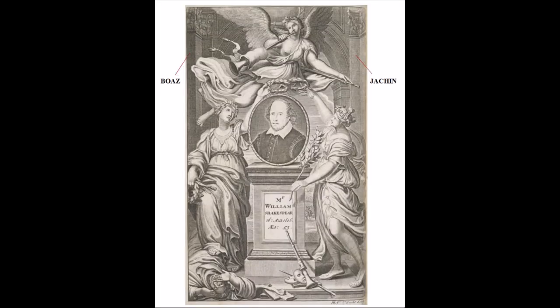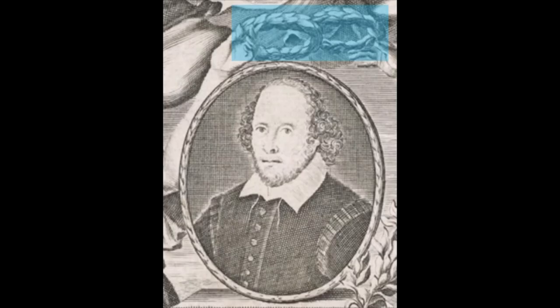I sent the engraving to Ron Raphael, who set to finding what he could. Among the many things he discovered, he pointed out the light and dark pillars representing Joachim and Boaz, which are symbols of Freemasonry. He also believes that the two laurels above Shakespeare's head may represent two identities, one laurel for the man being given credit for the works of Shakespeare, and the other for the actual writer, Edward de Vere.